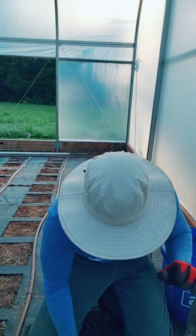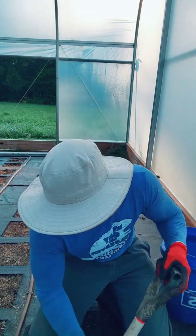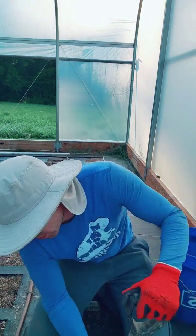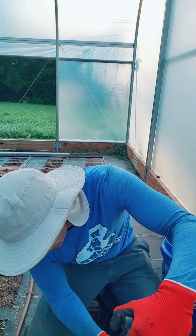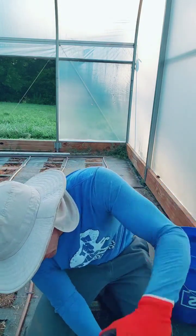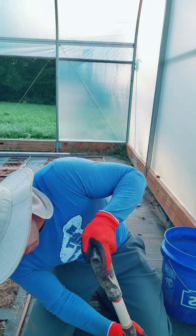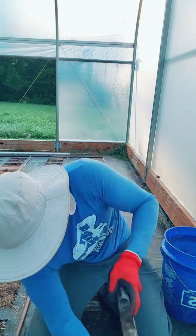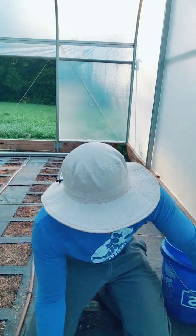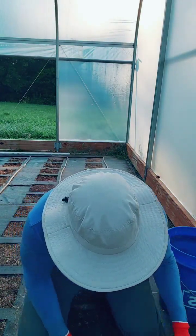Telling you guys, I ain't digging these squares down no deeper than this right here. I'm making sure I'm getting this thing worked up to this shovel. Hopefully that will help hold moisture more so in the root region. Like I said, I think I was digging all these other holes down unnecessarily too deep. And I'm going to run with this depth right here on this side. That's what I'm going to do.